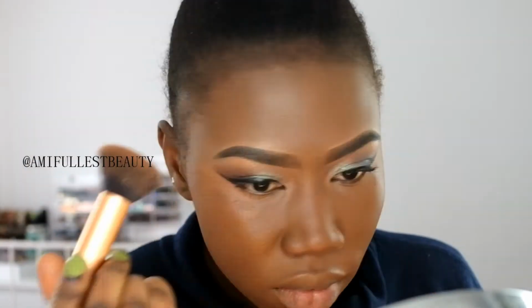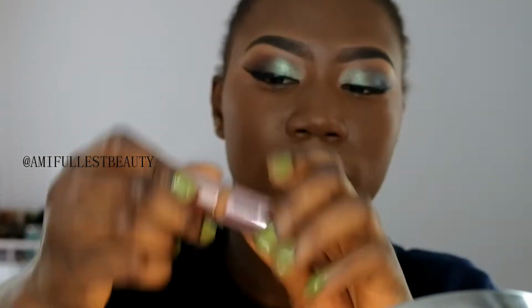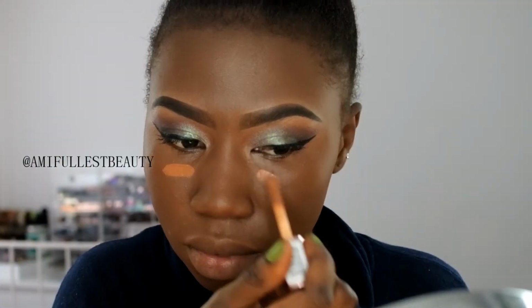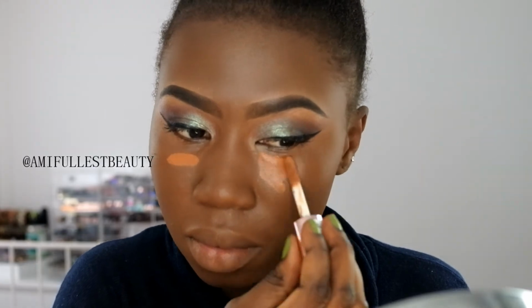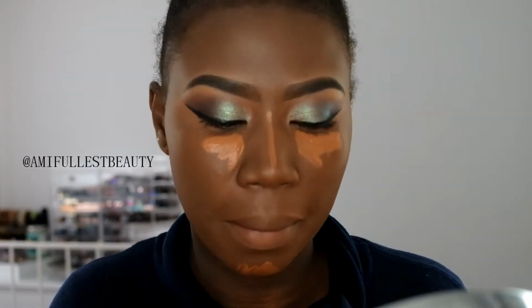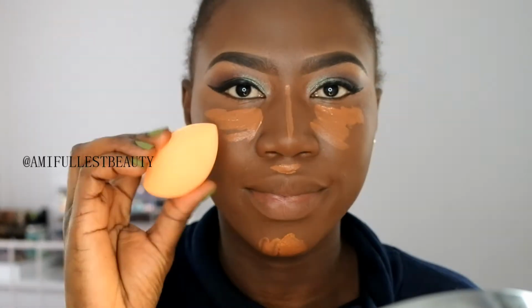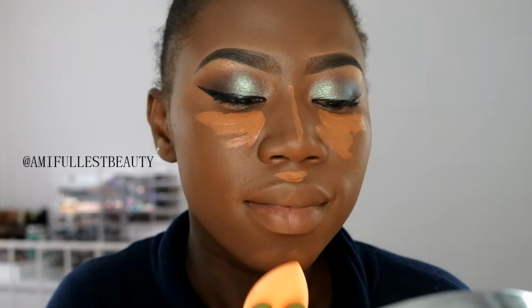I'm back to using this concealer. I have so many. I bought a lot of this concealer because when I tried it, I felt like it matches my skin, so I went and bought a few others. Now I'm gonna take this Makeup Revolution concealer again, but this one is the C14.7. It's a little bit lighter than the F15, and I really like how this concealer looks.